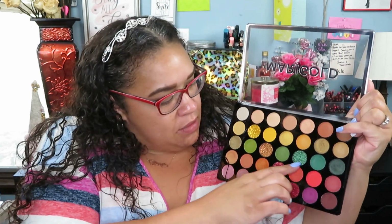So I think I'm going to use some of these brown shades here and maybe some of these greens. I'm really not sure yet. I'm going to try to keep it a wearable look because I have to go out into public.